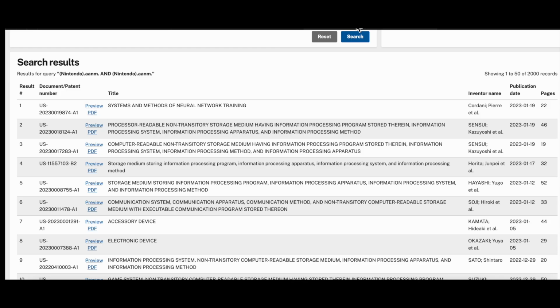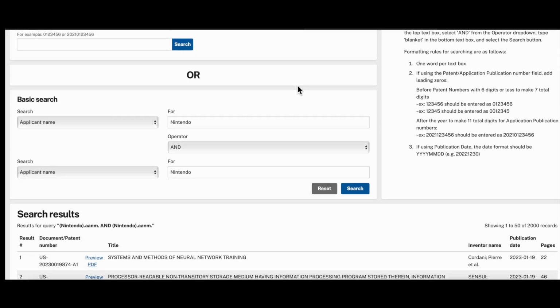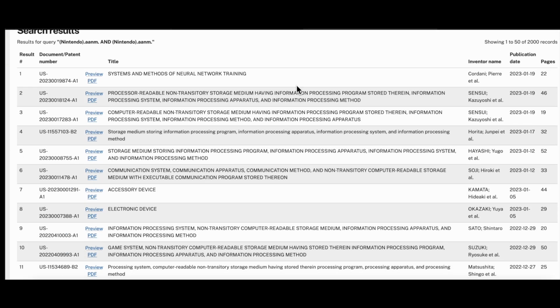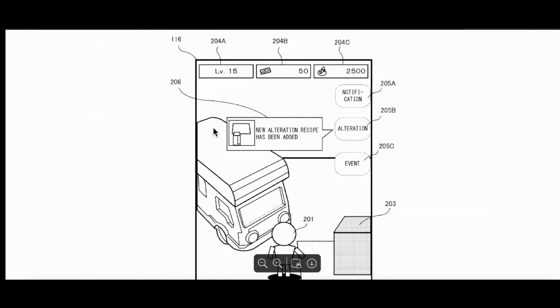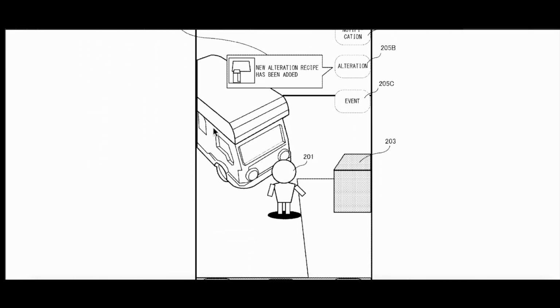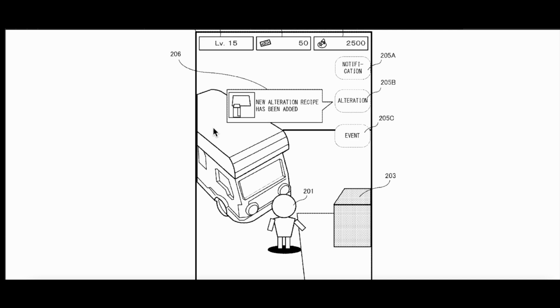Hold up. I'm going to go back here and show you how I discover patents, because there are other people out there who never credit the sources, and it's important. Look, this is the patent I just showed you, right? There's another one that has to do with Animal Crossing Pocket Camp, right here. So there's a major update coming for Animal Crossing Pocket Camp. So if you love that game, there you go. You heard it here first.